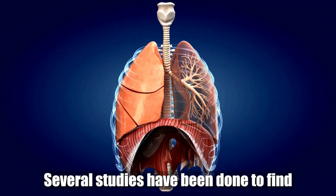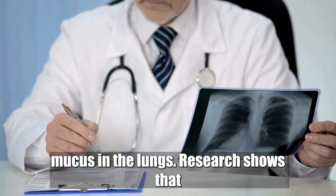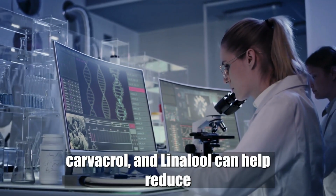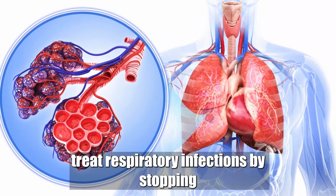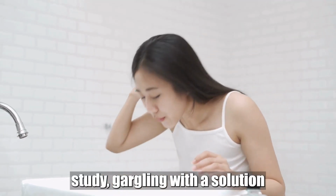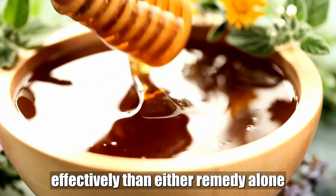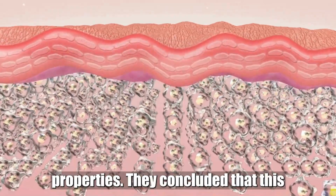Several studies have been done to find out what effect thyme has on phlegm and mucus in the lungs. Research shows that some compounds in thyme, like thymol, carvacrol, and linalool, can help reduce inflammation, clear the airways, and treat respiratory infections by stopping mucus from building up. According to one study, gargling with a solution containing both thyme and honey reduced symptoms of acute bronchitis more effectively than either remedy alone because of its anti-inflammatory properties.